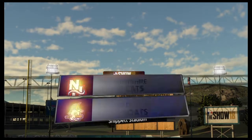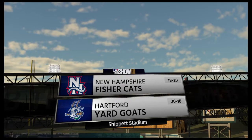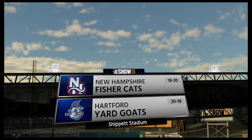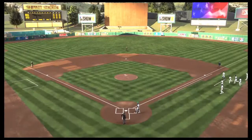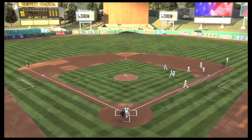Welcome to MLB The Show in this presentation of minor league baseball. Tonight, the second of 3 to start the week between the New Hampshire Fisher Cats and the Hartford Yard Goats. It's baseball, it's the show, and it comes your way next.